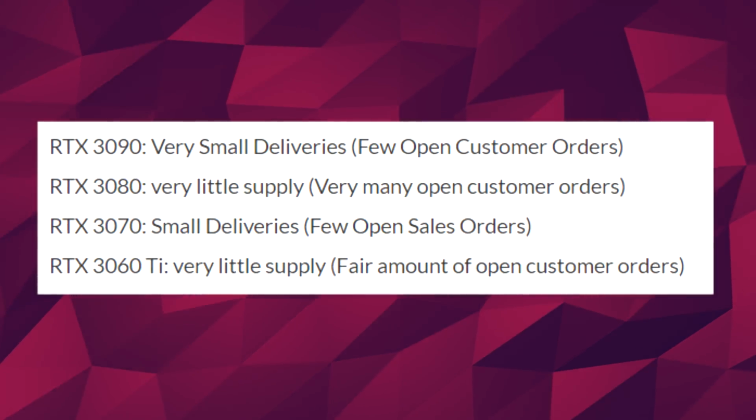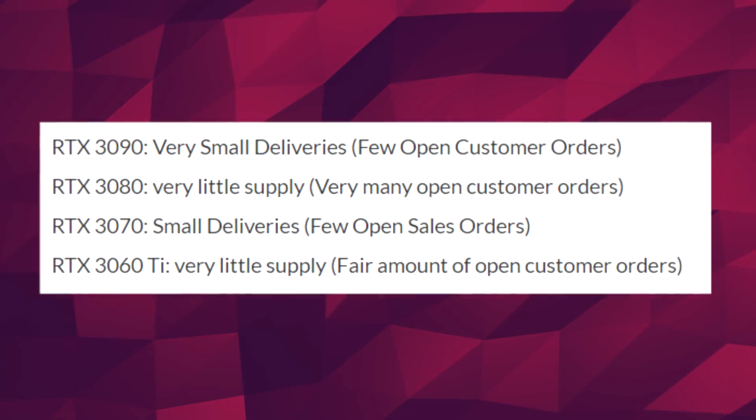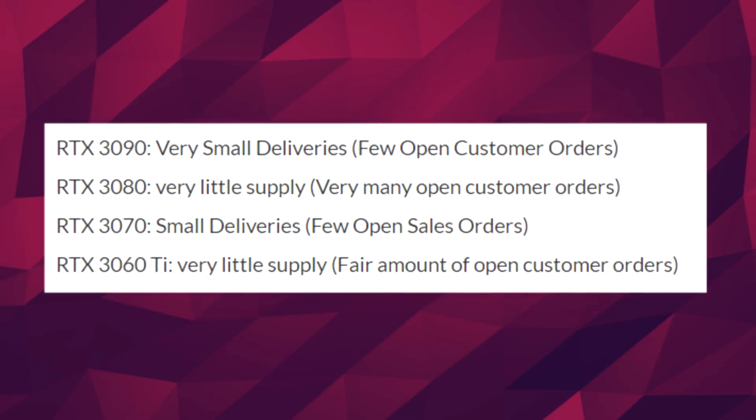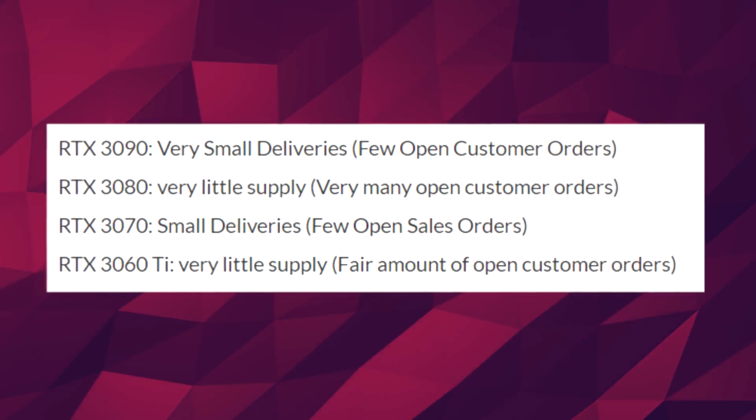For the RTX 3070, few cards incoming, but few open orders, and for the RTX 3060 Ti, very few cards coming and a moderately high amount of open orders. So yeah, if you're in the market right now, the green team is going to be hard to find.